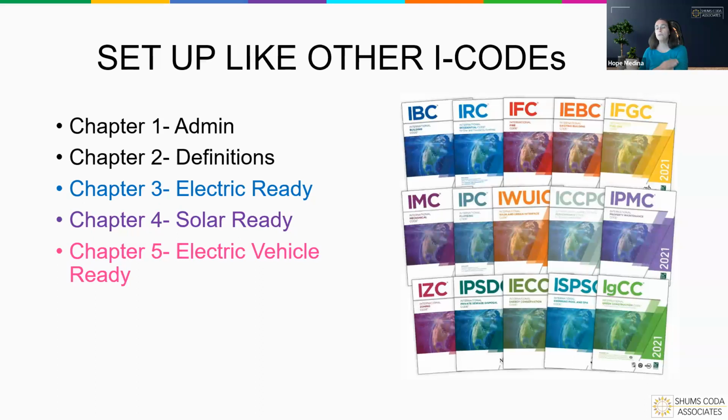And I'll be quite honest with you, I got to sit in those meetings, and I think they really did take to heart a lot of understanding of the perspective of everybody involved with this, because this is an end user concept, right? It's not just code officials, it's not just architects, it's not just contractors, it's all of the end users figuring out how to incorporate these new concepts into an already existing design.